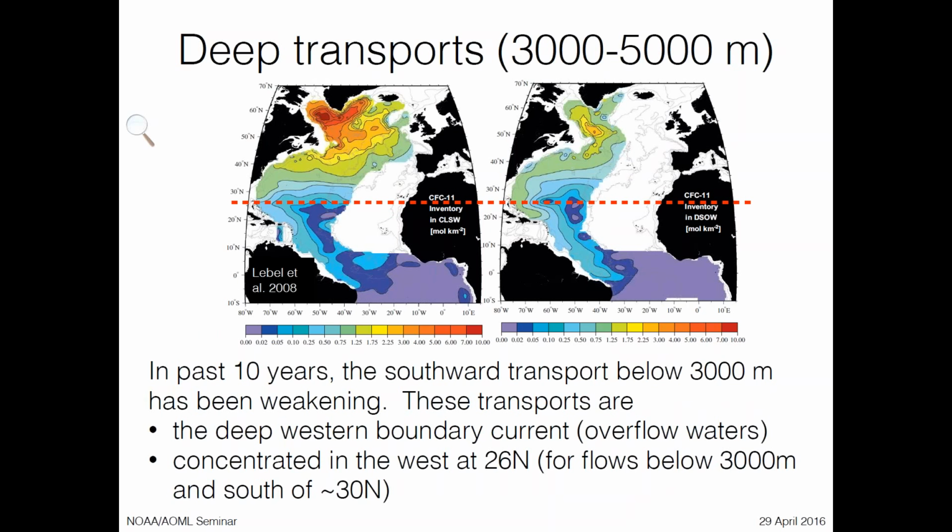Okay. So again, these are the deep transports. And I said earlier that they're interior pathways, but it doesn't matter really where the southward flow happens, as long as we're capturing it all, because we're looking at the trans-basin transport. But just to distinguish between the upper and the lower North Atlantic deep water layers, this is showing the spread of CFCs in Labrador Sea water, which is, say, between 1,100 meters and maybe 2,500 or 3,000 meters.